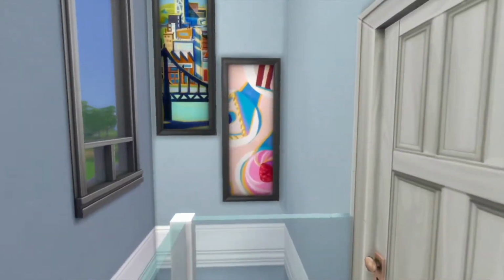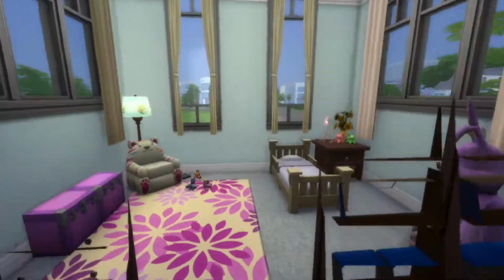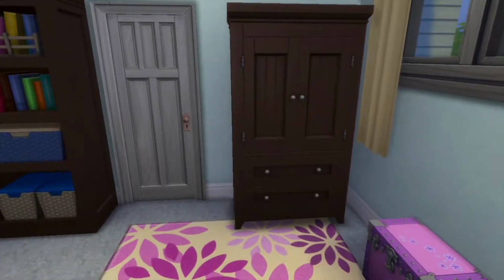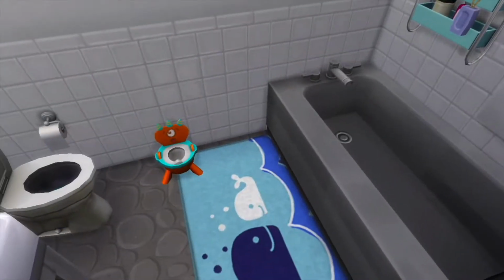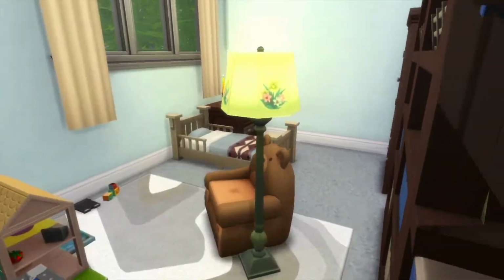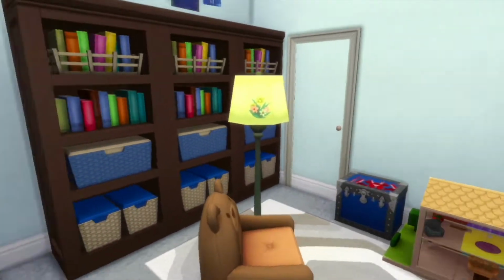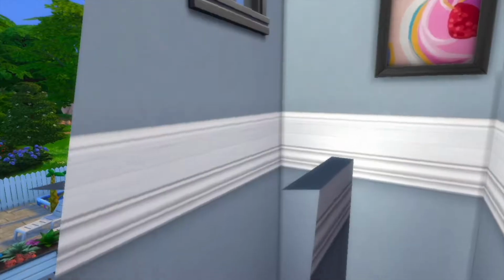And then down we go to the last 3 rooms. Our little hallway. The girls' room. Again, I'm sorry that it's glitching. Please reference The Sims, not me. Their bathroom. And then the boys' room. And that is the whole entire interior of the house.